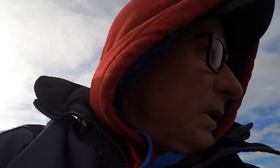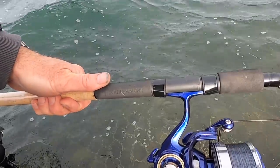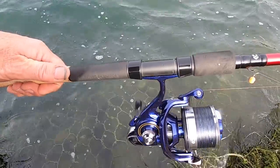The wind has got a 20 mile an hour wind smashing into my face here, so you really need to give it a good punch. Even though it's only 45 metres, that's quite a hard chuck with the wind right in your face. Both the reels are exactly the same. They're the Daiwa Distance TDRs, 25 QDs.